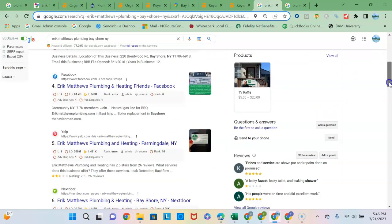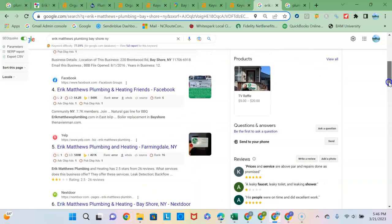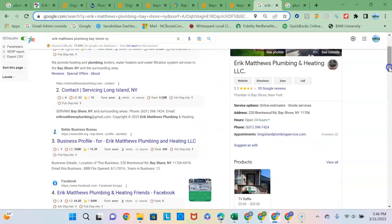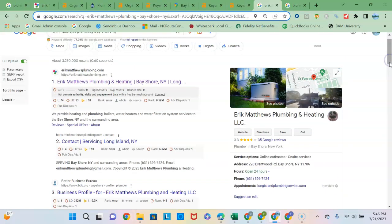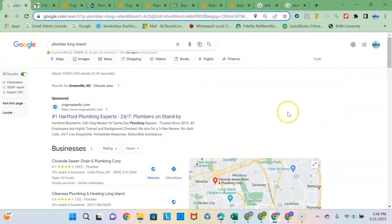The other thing is you want to utilize the 750 character space that they have for where you describe your business in the profile. If you utilize that and embed some local buyer intent keyword phrases, that will definitely help Google recognize it for what's being searched. So that's what you've got to do to get into the map pack.